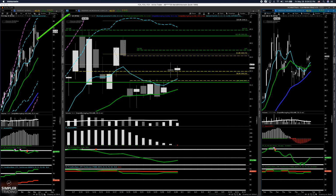The weekly chart is very solid. The 4-hour chart has this kind of slingshot effect.